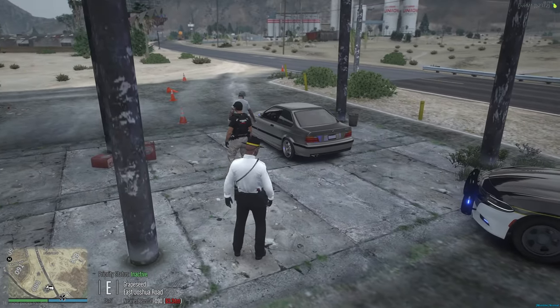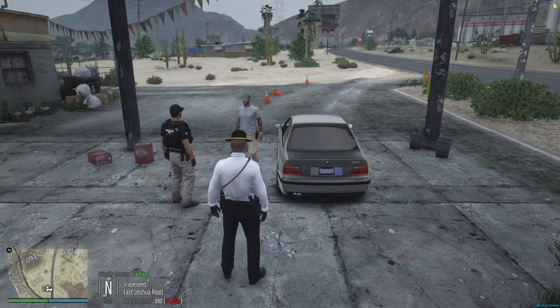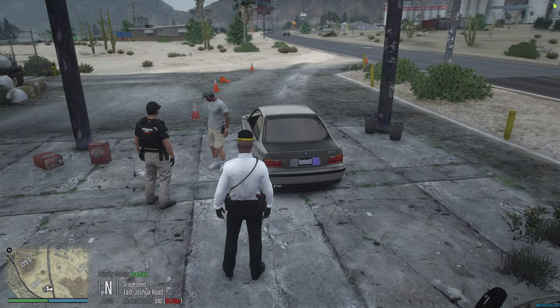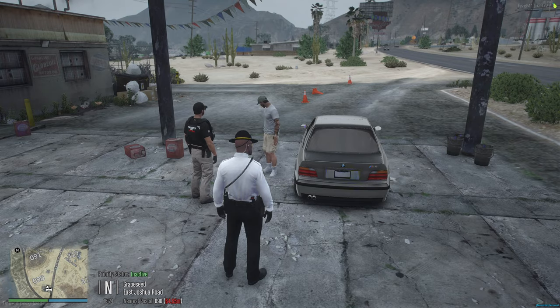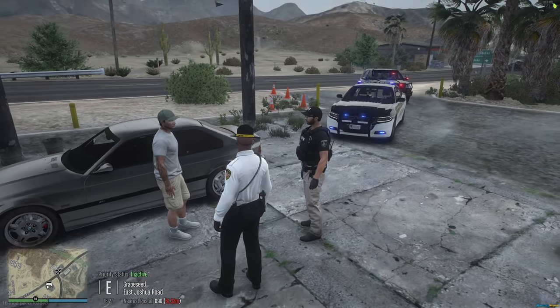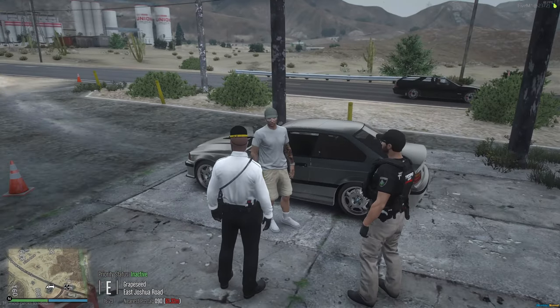Hello there, sir. Oh, hello, officer. How can I help you? You were speeding back there, going 118. I clocked you down Panorama. You're reckless driving. You're going in and out of traffic until you stopped here. The crazy thing is, I arrested you yesterday. Oh shit, it's you. Yeah, it's me. Just different department.